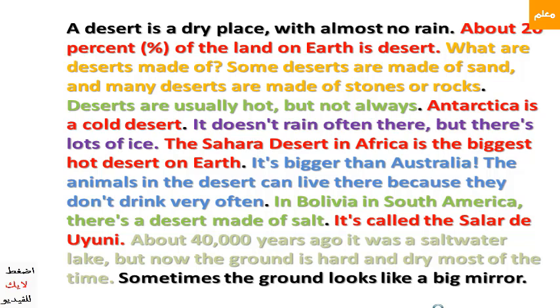Some deserts are made of sand, and many deserts are made of stones or rocks. Deserts are usually hot, but not always. Antarctica is a cold desert.